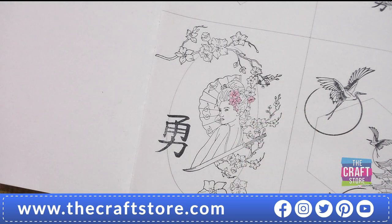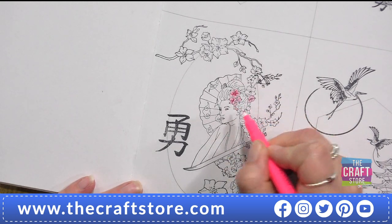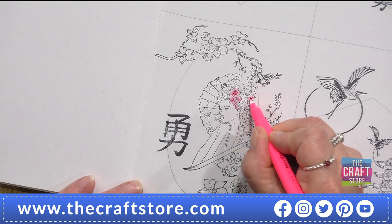Now, if I grab a little bit of a darker one. When you have so many choices of colour, I love it. And then I can go with a darker pink and add a little bit of definition straight away. Or like you were saying, if you don't want to do lines, just doing tiny little dots to add the shading.